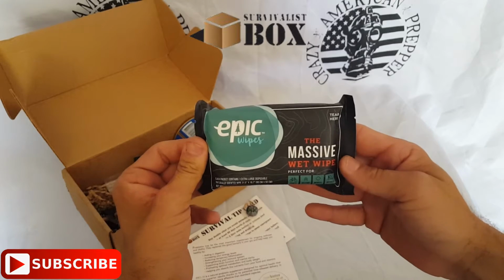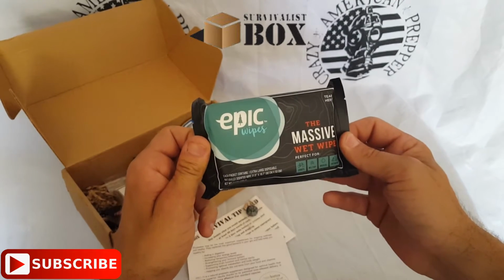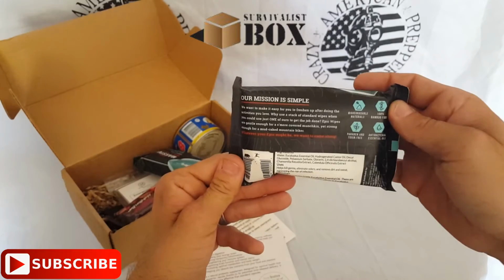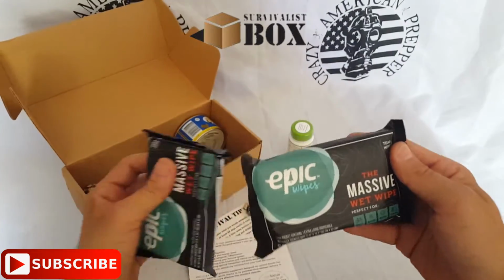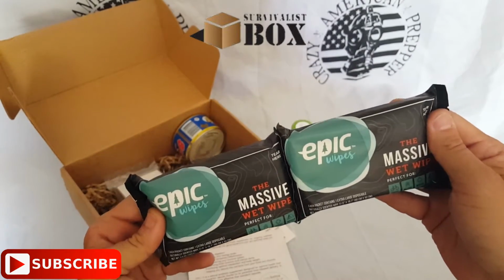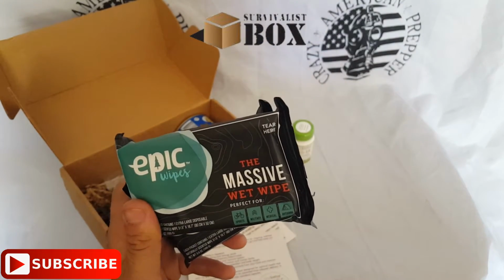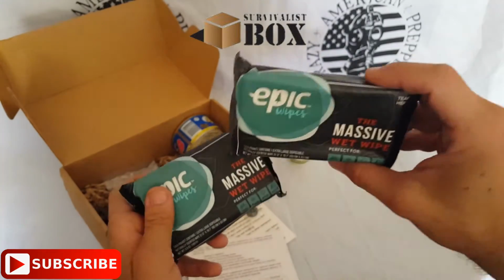So the next thing we'll get into is Epic Wipes, the massive wet wipes, perfect for sports, military, medical, and outdoors. It contains 1 extra large disposable wipe. Actually, it comes with 2 of them. So like a wipe for your body. The value on these is $5.98 each.